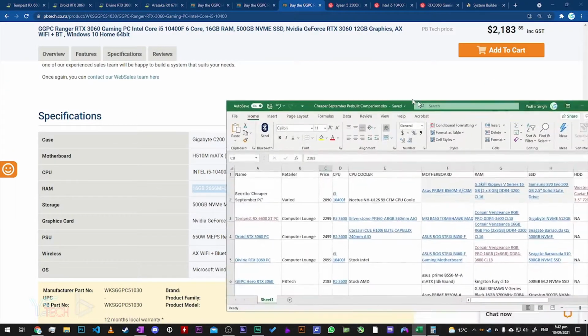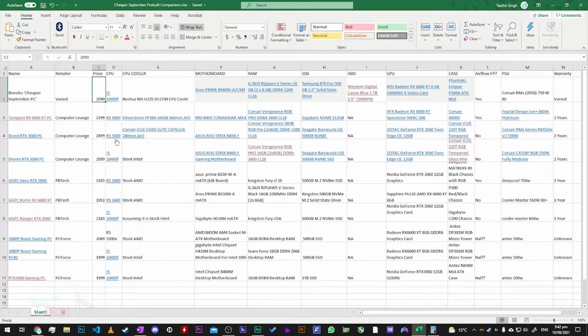2,183, which is a bit more than our build. And compared to the Divine one, I would probably still go with the Divine one, just because I'm a little bit more certain on its specs, and as well the price is a little bit less. So they're very similar builds. I would just probably go with the Divine RTX 3060.